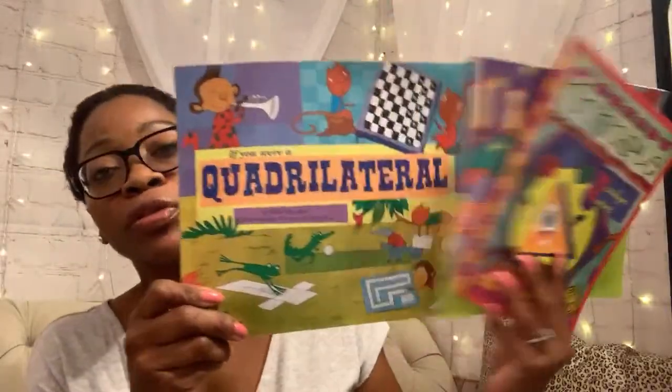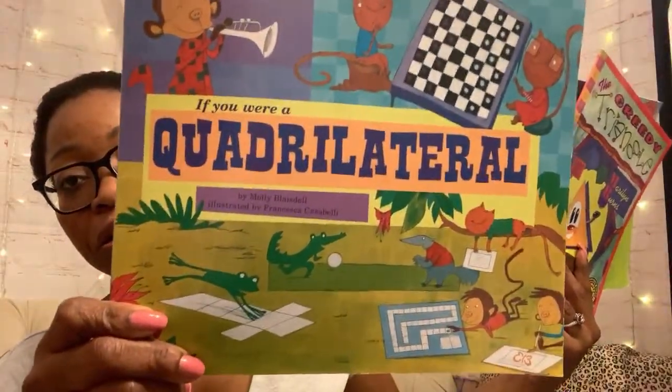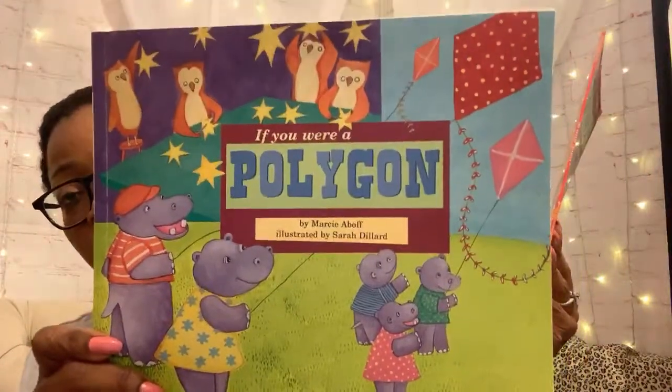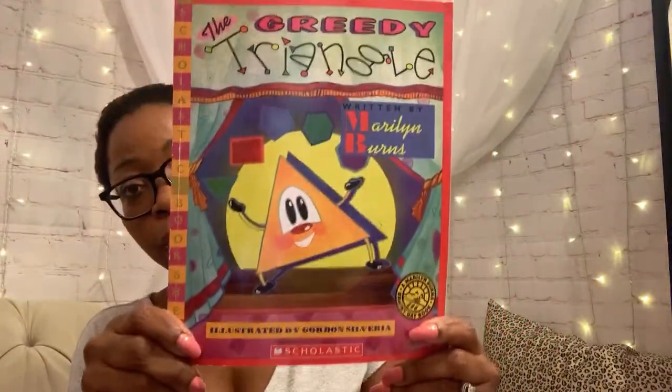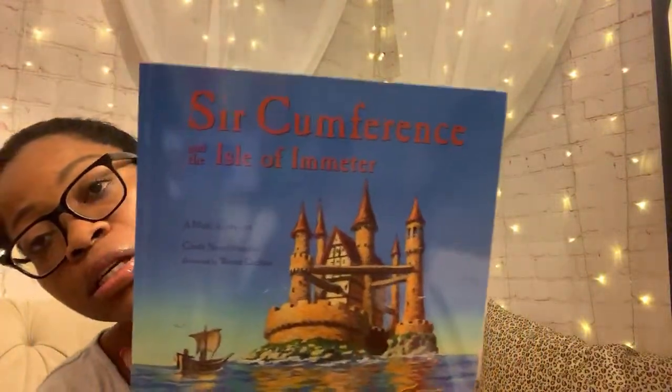So I went and pulled these books out. This series is a really good series right here. I had them read this before we start, just to prep them. I have a lot of supplement books. The Circumference, this one's the Isle of Immature. The Circumference is a really great math series that covers a lot of math topics. But yeah, I just wanted to throw that out. There's also some other books. I'll do another video on that. Y'all hold me to that.